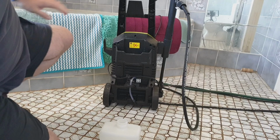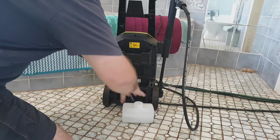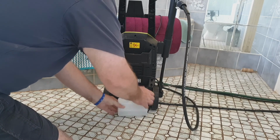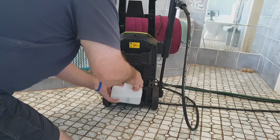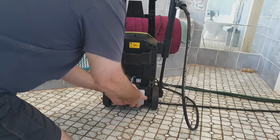When I say pressure washing the bathroom, I mean pressure washing the bathroom floor. I'm taking that 2 parts vinegar, 2 parts water mix that I made and putting it into the detergent tank. I found out when I did the soap, scum and hard water cleaning video that straight vinegar has a bleaching effect on the tile.